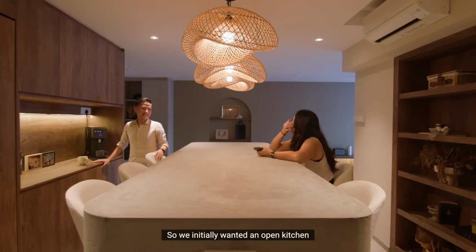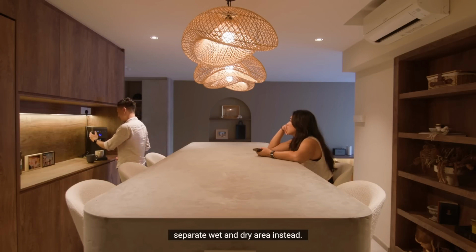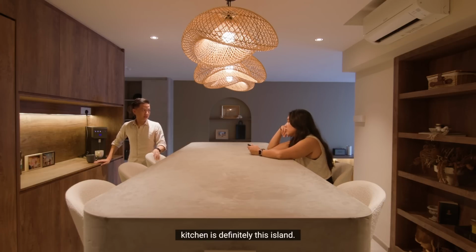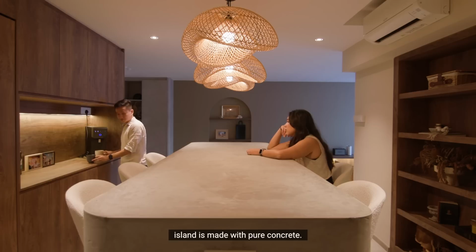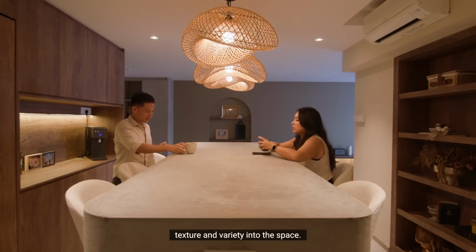So we initially wanted an open kitchen, but due to the structure of the house, that wasn't possible. We decided to have a separate wet and dry area instead. The main highlight of the dry kitchen is definitely this island. Unlike the usual ones, this island is made with pure concrete. The idea was to introduce some texture and variety into the space.